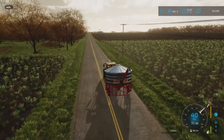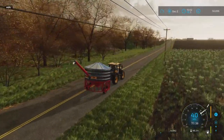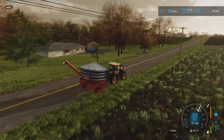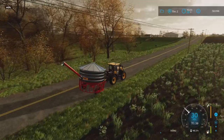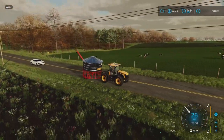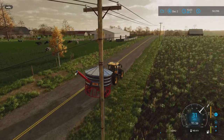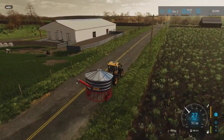Oh, and I think when I was talking about equipment that we needed to get, I said manure spreader. We have that Brantner power push trailer that we can modify into a manure spreader. It's good.